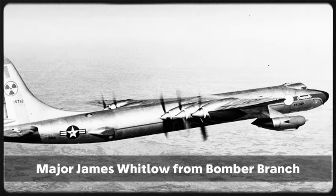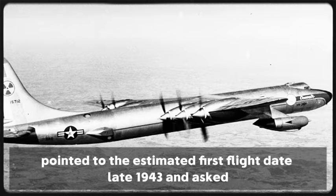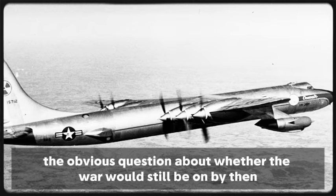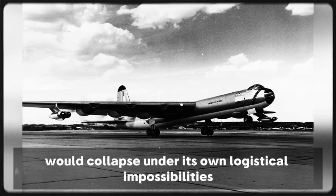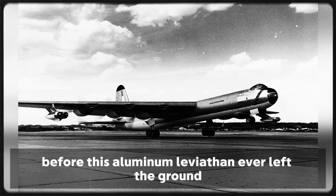Major James Whitley from Bomber Branch pointed to the estimated first flight date, late 1943, and asked the obvious question about whether the war would still be on by then, whether Britain would hold, whether the Reich would collapse under its own logistical impossibilities before this aluminum Leviathan ever left the ground.